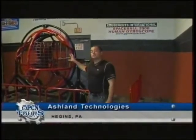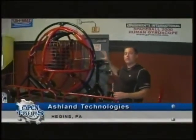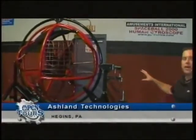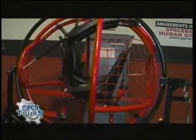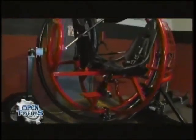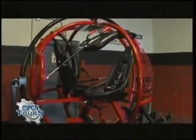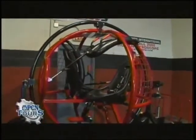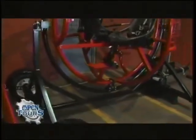So this here is actually a two-seat gyroscope, which is one of the only ones that actually exist in the country. We've made about 82 of these to date, and they ship all over the world. Right now, we know of them in 16 different countries. A lot of people will buy these for their backyard barbecues and things like that they would have. A lot of tent people who would rent tents would buy one of these and rent them as part of their tent package, and dunking machines and things like that.